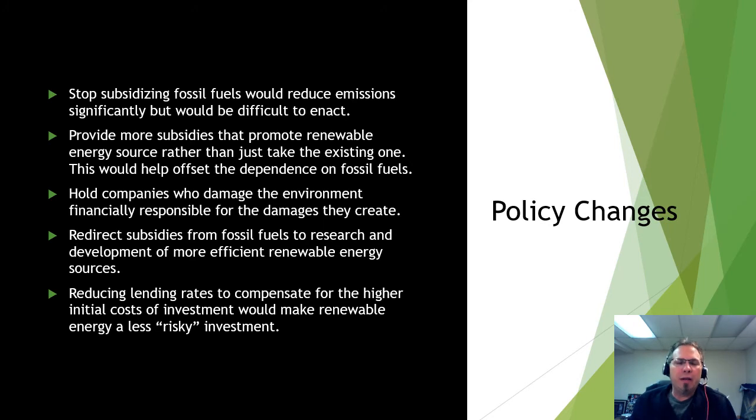I'm just going to read these off here. The first and biggest one is stop subsidizing fossil fuels. Now, this is easier said than done, but in theory, it would reduce emissions. When you have gas at $1.80 a gallon, which is roughly where it is now, maybe $2 a gallon, people say, and I'm guilty, I'm just as guilty, "Nah, I'm just gonna drive around, whatever. I got all this stuff to run around." They don't think about the fact that they're driving around.